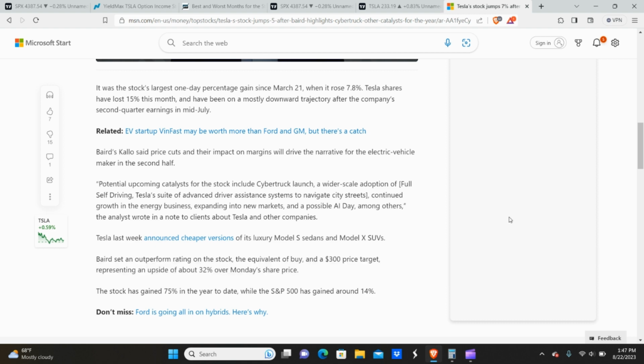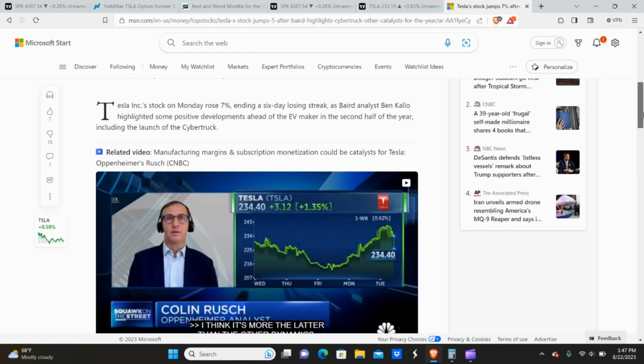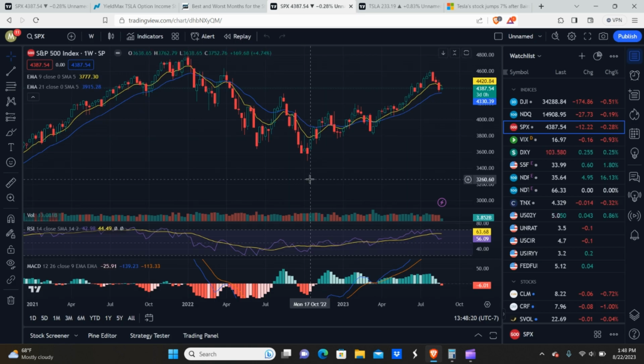And the last thing I want to bring up to support the fifth reason why it's a great time to buy Tesla right now is this piece right here, which says the second half of the year. Okay, look at this piece right here, second half of the year 2023. That's what we're going to bring up right now. So on the SPX, let's flip this. Instead of looking at the weekly for the worst months of the year, we're going to take a look at the best months.